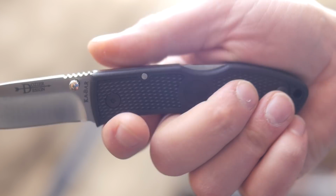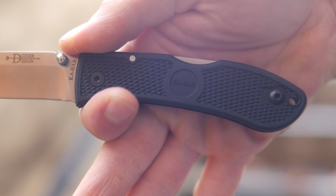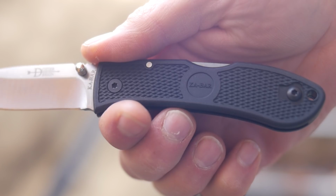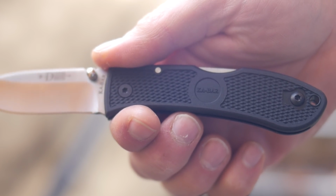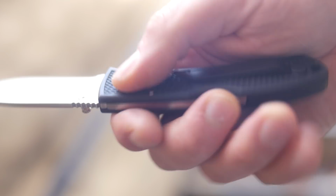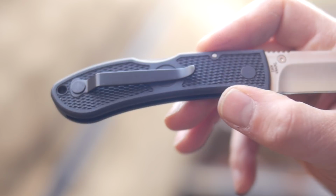The handle is kept light by a linerless Zytel. It's got 2 slabs of Zytel screwed together, which is a form of hard-wearing plastic. It gives plenty of texture in the wet, even though I have pretty much only used it indoors in the past few weeks. But in the hand, it feels very grippy.